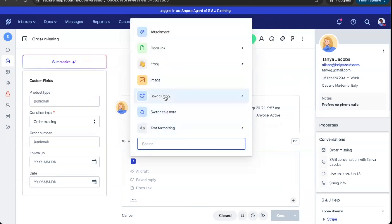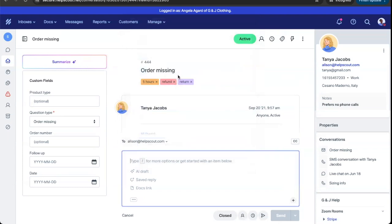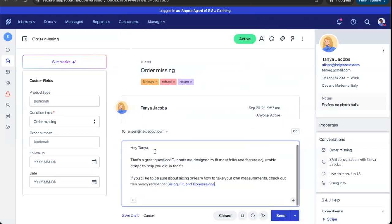And another option we have here is for what we call saved replies. With these, if I have any common responses to frequently asked questions, I can create them as templates and then just add them in when I'm replying to customers' email. So I can just select one of these from my list here, and it's going to do some great things like auto-populate with the customer's first name. So that's one less thing that I have to do.